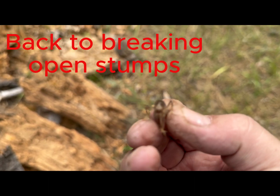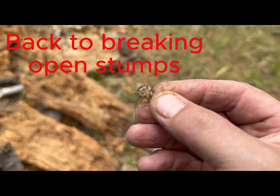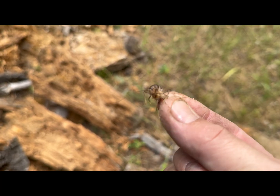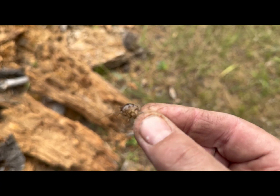Well, that was a lucky find. I was tearing apart another stump trying to find wood grubs and found a good old cricket. Those make excellent bait.